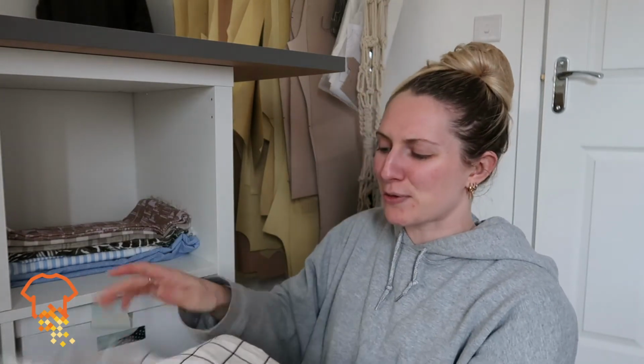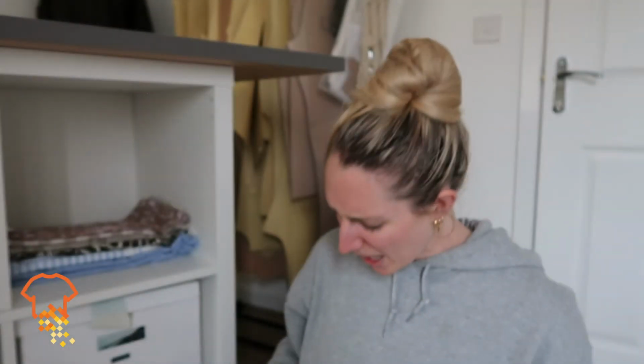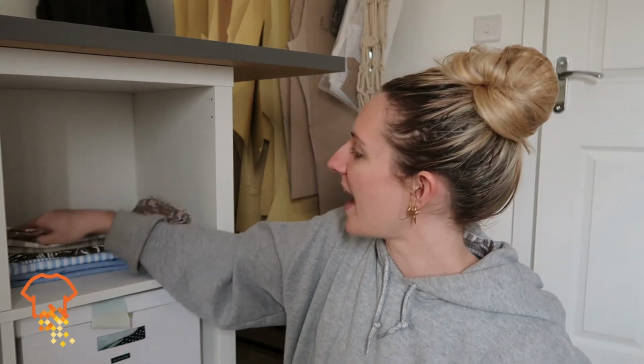I think I went through these, but these are just shirting fabrics. We've got a maroon stripe and a very unique check with kind of pink glitter running through it. But I must admit, that is the softest fabric. This is like your classic shirting cotton. This one has a much more soft, luxurious feel to it, maybe more like blouse fabric. I then have this abstract, this must be a linen viscose as well, but it's like brown and pink with the pattern, which I quite love.